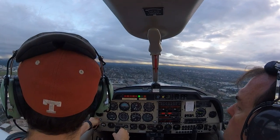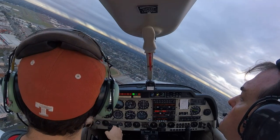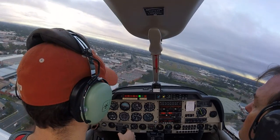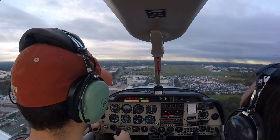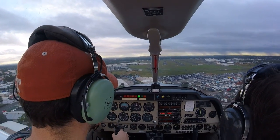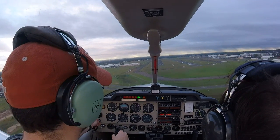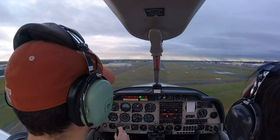Juliet Whiskey Yankee, follow the Diamond upwind, runway left, clear touch and go. Runway left, touch and go, Juliet Whiskey Yankee. Tango Zulu X-ray, downwind, touch and go. Tango Zulu X-ray. Hey, overshot that. India Sierra November, follow the Cherokee on upwind, runway left, clear touch and go. Clear touch and go, runway left, India Sierra November.